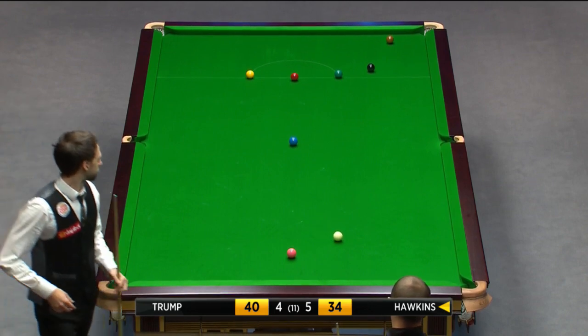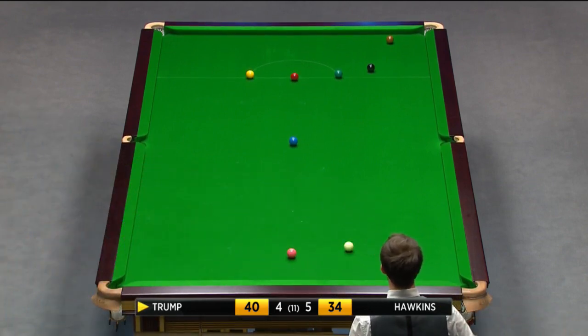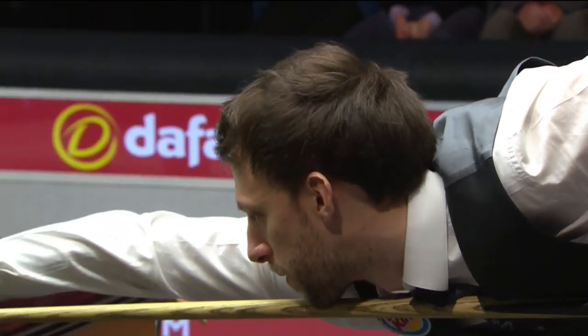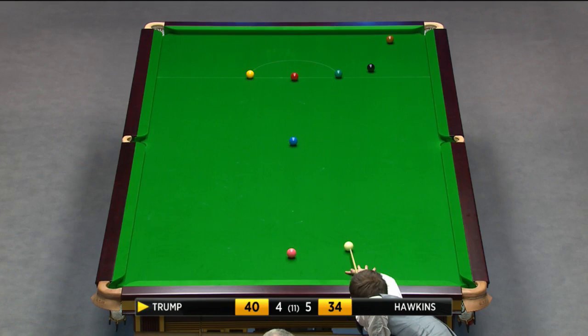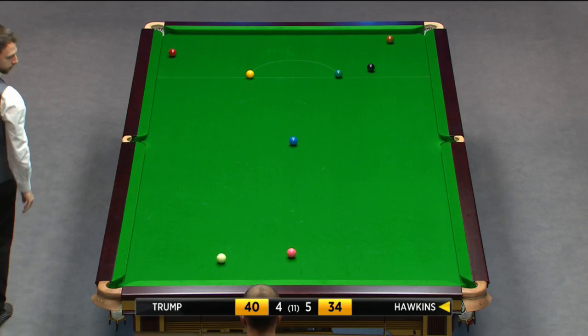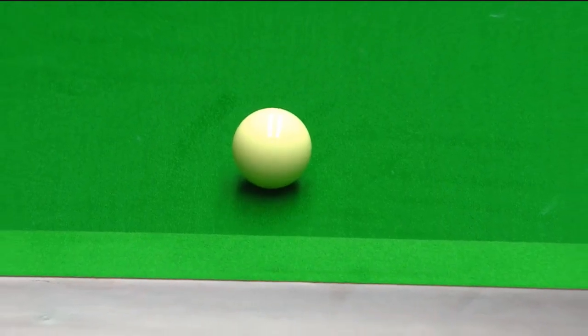Well, he knocked a similar pot in the other way round previously when he cut one in off the pink spot. This time the red's near the brown spot. Oh, how close was that? He needs his cue ball to get tight on the cushion to make it awkward for Barry. This is far from easy. It looks to be almost straight, John.